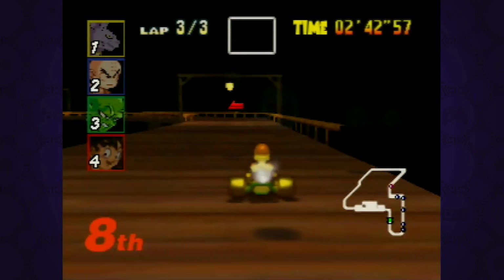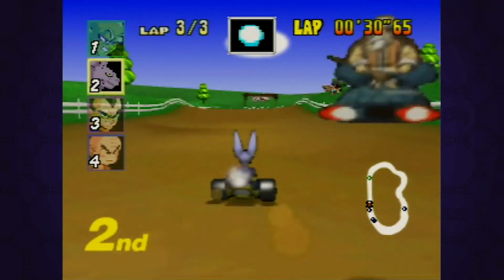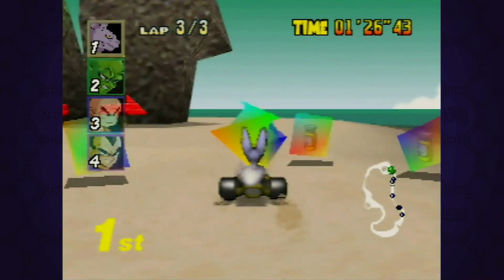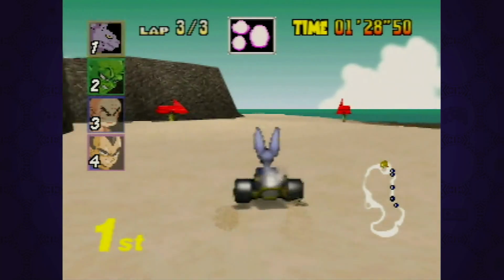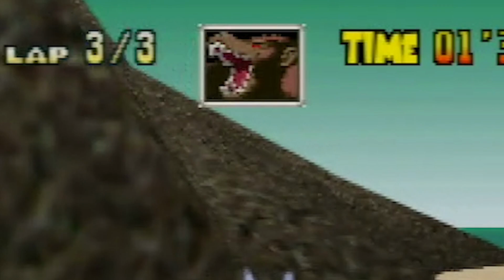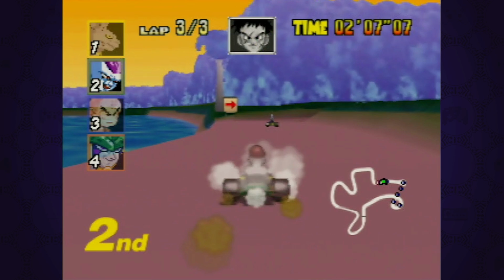For example, they turned the blue shell into the Genki Dama, and turned mushrooms into Senzu. As I grabbed items, each and every one actually made a lot of sense to me. That is, until I grabbed an item box and it landed on this portrait of an Uzaru. And then immediately I was like, okay, what could they have possibly swapped for this? It's bananas. Well played. Also, they changed the Boo item to Yamcha, and that's pretty funny to me.